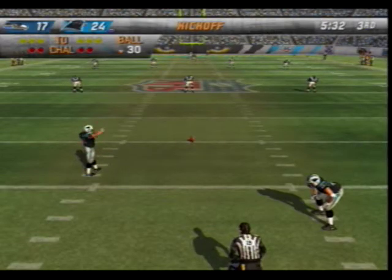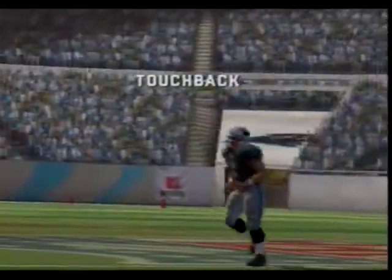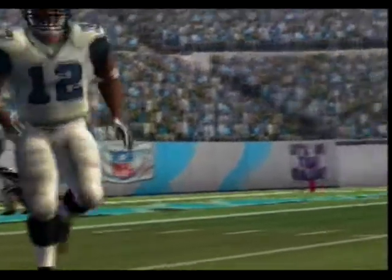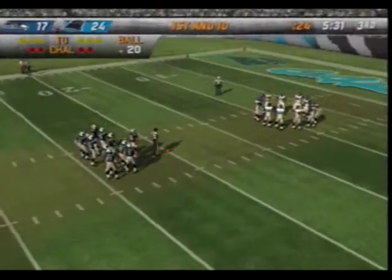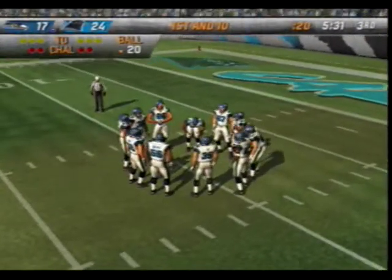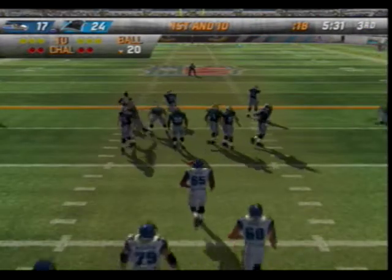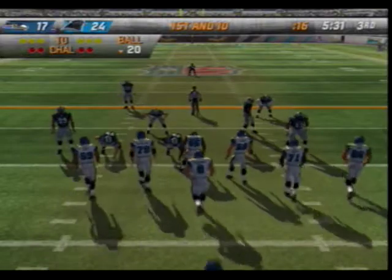Carolina is lined up with a kickoff. Smith back to return. He got all of that one. This one is handled by Smith. The Seahawks will start the drive at the 20-yard line.